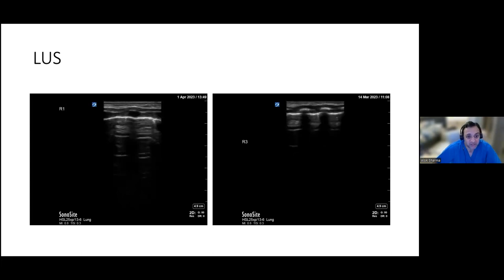And actually, I'd be honest to say, I can see 1, 2, 3, nearly 4 centimeters. I can see A lines all the way to the bottom. So R1 is beautiful. R2, we are losing out a little bit in terms of the depth, but I would still say it looks like normal lung. So I completely agree with you.